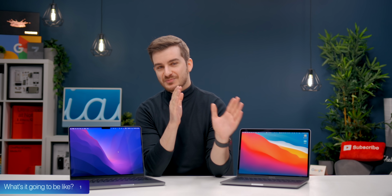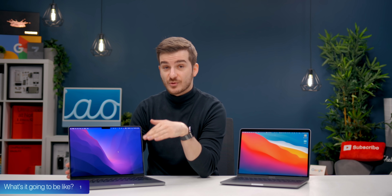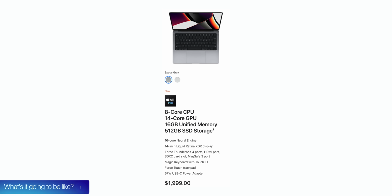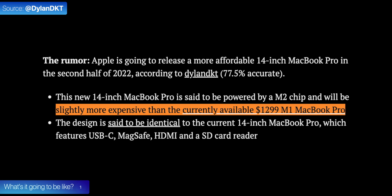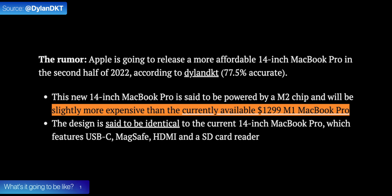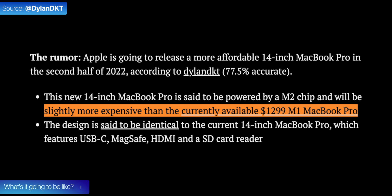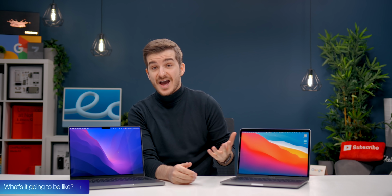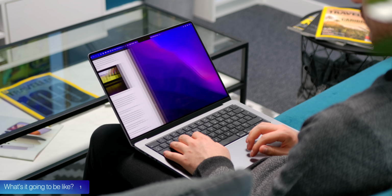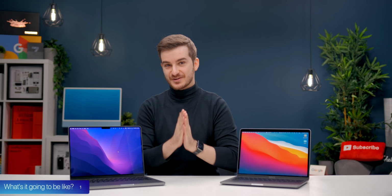Now, this new M2 14-inch would sell for a lower price compared to the current 14-inch model with the M1 Pro chip that starts from $2,000. However, Dylan did say that it would be more expensive than the $1,300 M1 13-inch. And to reduce that cost, I do predict that this model would also lack the 120Hz mini LED ProMotion display that we have now. Okay, so this is the first option.